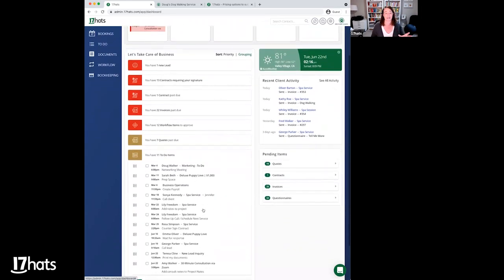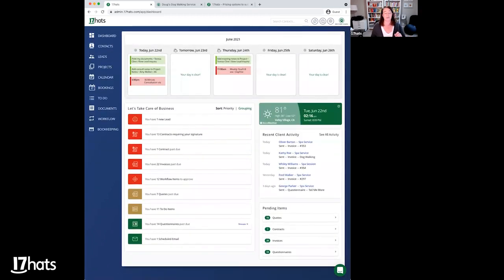So 17 Hats is going to put that all right here for you so you know exactly what you need to accomplish. Then we have our green items, which are our questionnaires that are past due, and we have a scheduled email that's going to go out. So this is your dashboard. This allows you to sit down and look at one place to know exactly how to start your day in the most productive and efficient manner possible.